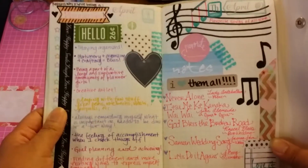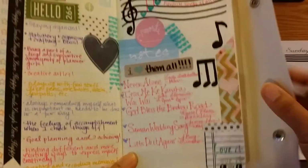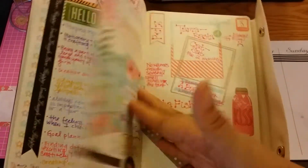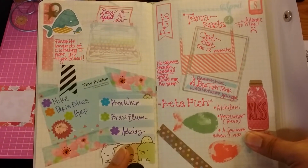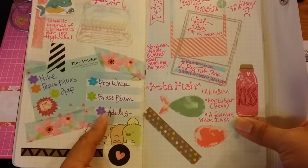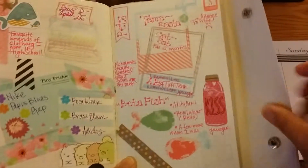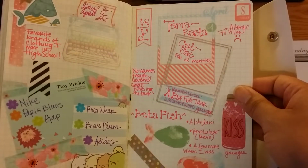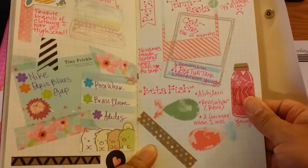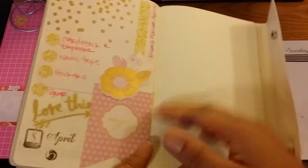Day 1 was Reasons Why I Love Being a Planner Girl. And then day 2 was the favorite songs of all time. Day 3 was favorite brands of clothing I wore in high school. That took a lot of thinking back, and I couldn't remember half the things I wore in high school. And then day 4 was names of pets that I have had. I didn't have very many. I was very much a fish person.